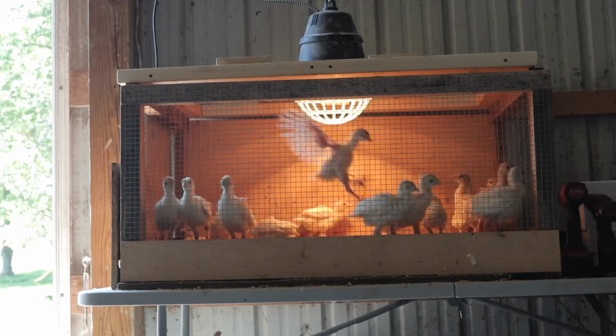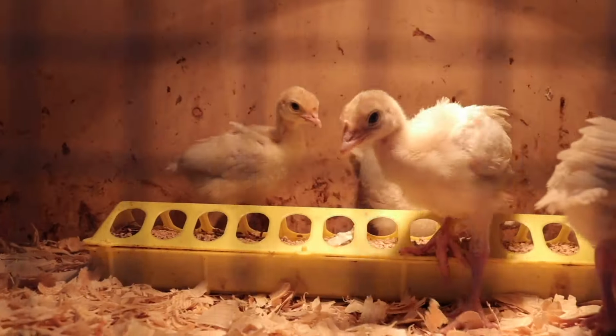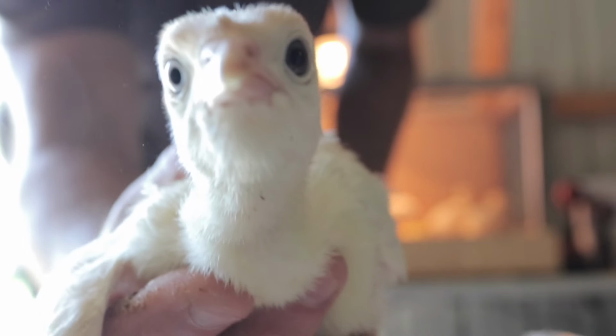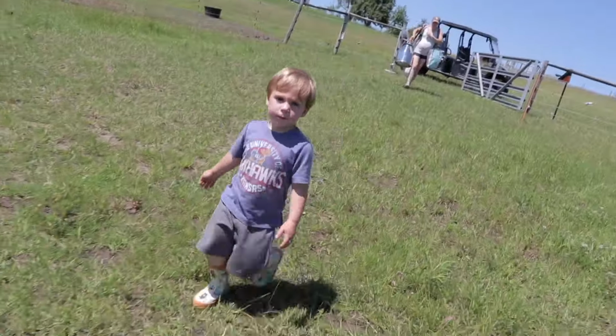So these turkeys are about 2 weeks old and they're doing great. We haven't lost a single one of them. We had 20 and we still got 20. They're gonna take about 3 months to get to the size we need. But hopefully next week we'll be able to take them outside. We've got to build a new house for the turkeys and the meat chickens.